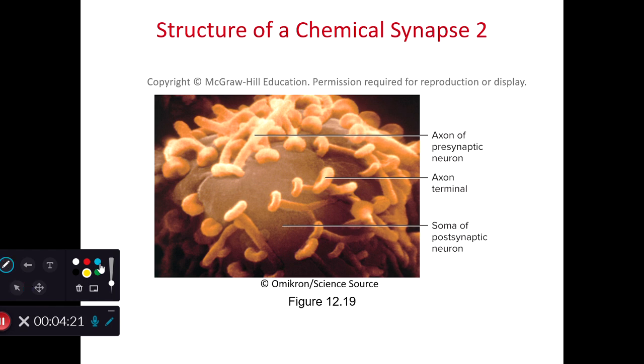Here's a photomicrograph of this process. We can see here we have an axon, here's an axon terminal, and then here's the neurosoma of a postsynaptic neuron. So this one neurosoma, it looks like it has a couple dozen axon bulbs synapsing with it all at the same time. That's pretty amazing.